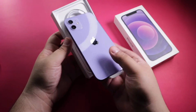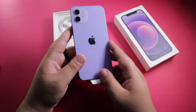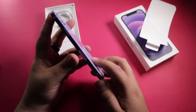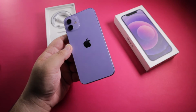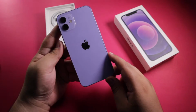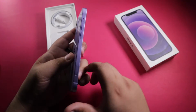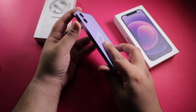It's a really unique color, honestly speaking. I really like it. Right off the bat, looking at it, it's really pretty. I like that the color is a little bit more saturated. It's a little bit darker than last year's iPhone purple, which was a little bit on the lighter side. This actually is not true purple, but it really gives a hint of purple. And I like that the rails are also a little bit more saturated, so you're able to see more of the color here as well.